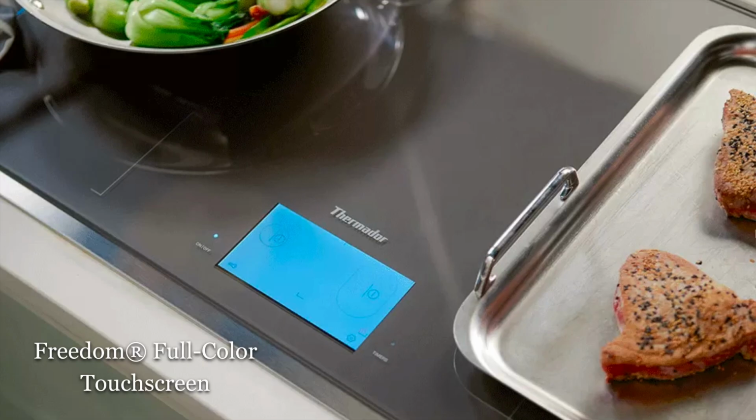The Freedom Induction Cooktop features an enhanced, vibrant display that differs from the Heritage or the Liberty. It has a 6.5 inch panel providing that fast access to each one of your cooking modes. It's precision right at your fingertips.